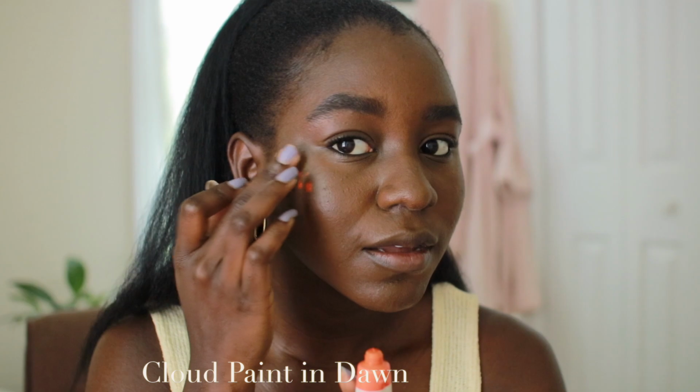Next product is the Glossier Cloud Paints in Dawn. I really like the Glossier Cloud Paints. They're my favorite liquid blushes that I've used so far. I like how it gives me a touch of color and a little bit of a sheen too. I use it on my eyes as well, just because I was like, why not? And I like the way it looked. It just warmed up my eyes in a really cool way.